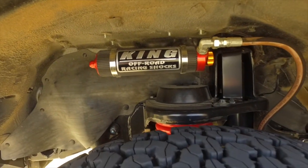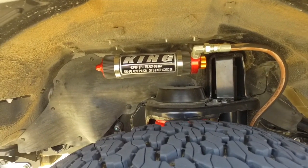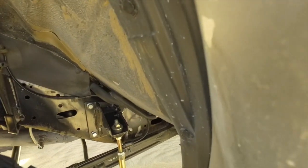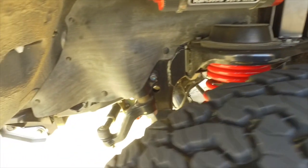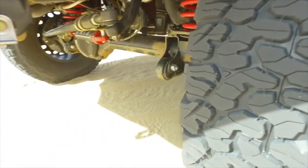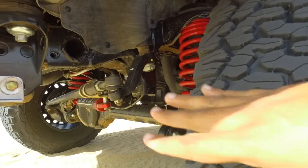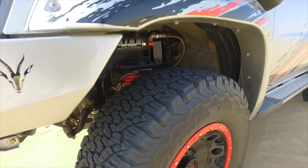And inside, let's see if I can show a shot of this. King shocks. I love King shocks. I've had them on two of my off-road cars. I stand by them. These are adjustable, and of course they're custom valved for this application. Lots of little shiny bits here. I don't know if you can see it, but move the camera down and you'll see what they've done to make it work. Monster track bar under here. That's the big shiny thing there, and a King steering stabilizer that keeps the big tires from bossing the wheels around.